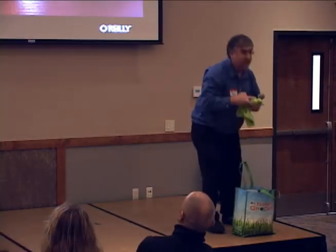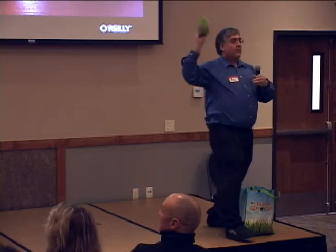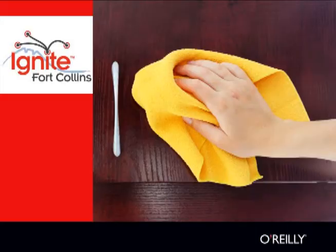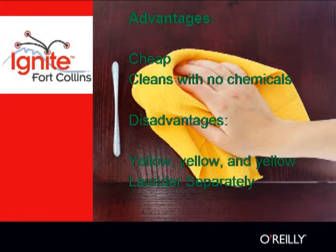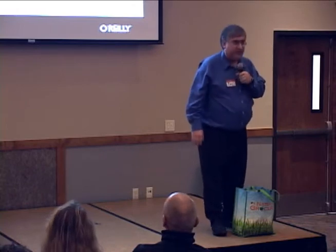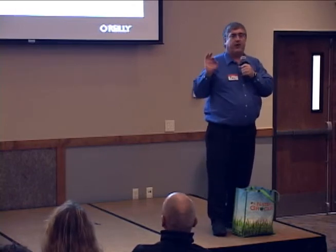Okay, team, these are microfiber towels. They feel kind of sticky, so show it to your neighbors around you. They don't have any chemical treatment on them. That's the nature of the structure that's in them. They're very cheap. You can get them for about 50 cents a piece. The main disadvantage, all the colors they come in are ugly.